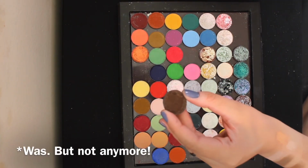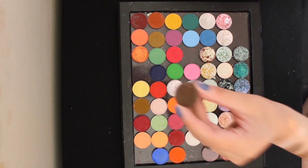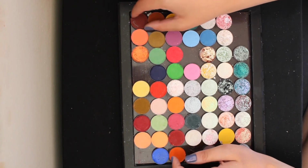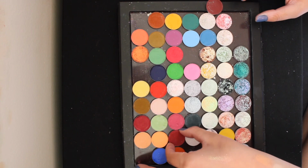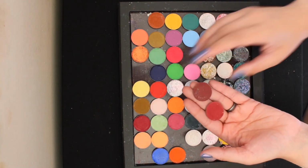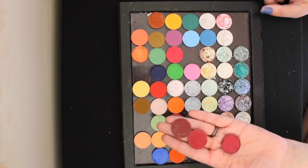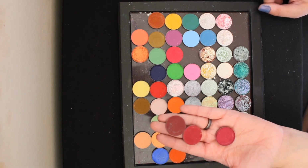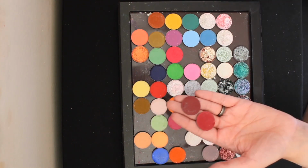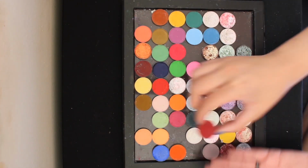I kept this because it is the darkest brown in my collection, but I have a darker brown from Sydney Grace. I'm positive of it. This is gonna go. This is also from a Juvia's Place palette. When I depotted the Classical Paradise palette from Ace Beauté, I depotted both of these. I don't know if I need both of these and this shade from Jeffree Star. So what I'm gonna do is I'm actually gonna part with the shade from Jeffree Star. I think it's closest to this one, and I'm gonna keep these from Ace Beauté because I actually still support Ace Beauté, so I feel better about keeping those.